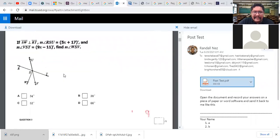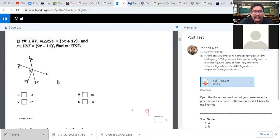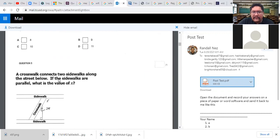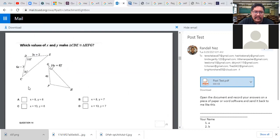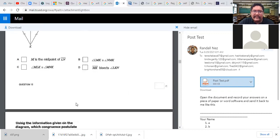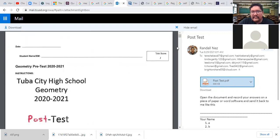So this is kind of the same test that you got earlier on in the year when we were working on the pre-test. It's pretty much the exact same thing. Now, it's 50 questions, and it's all multiple choice. So you do have the choices of A, B, C, or D. Now, there won't be any help on this one because it is a test. Or maybe I'll be around to work on it. But we don't have a whole lot of time. We only have about an hour and a half.